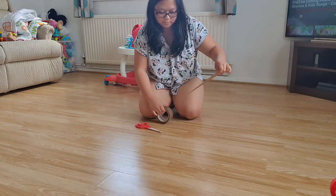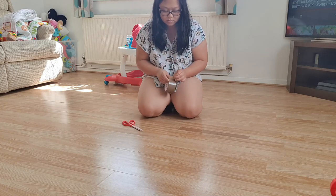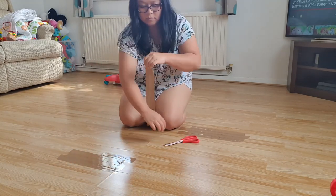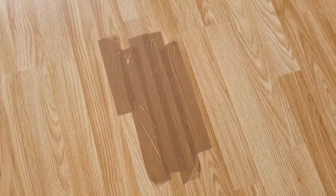But apparently you stick this on the floor and then you watch them try and take it off. So let's get sticking. So what I've done here is a few lines of tape. And I have curled it up a bit so it makes it easier for Sophia to try and take off. There it is. And we're just gonna wait for Sophia to finish her snack and we'll see what she thinks about it, what she does.